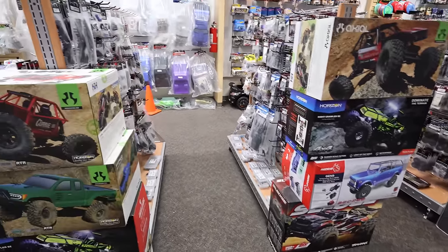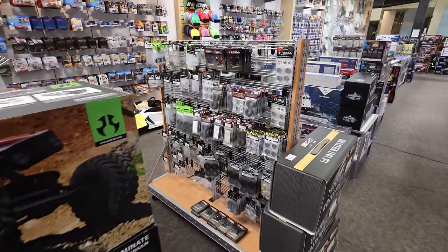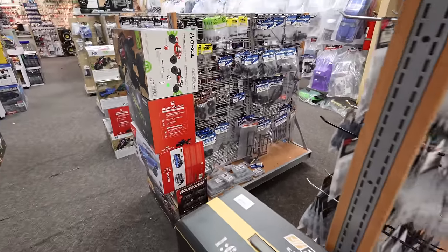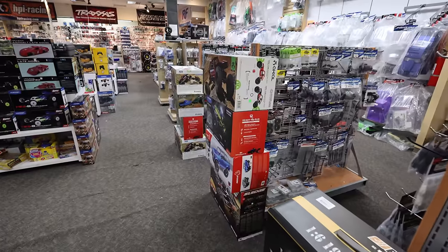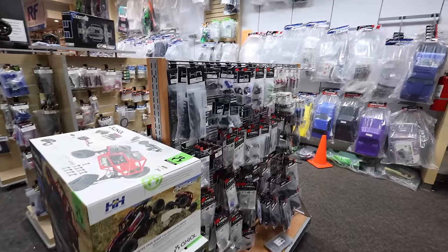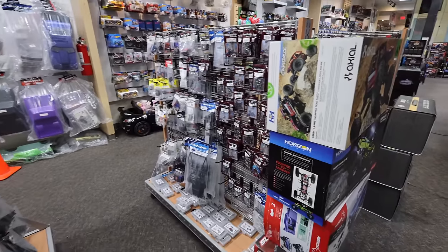Man. Guys, this is nuts. Look, they have a whole bunch of mini parts here. The sad part is I come in here and I look through everything to kind of plan my attack on what to shoot and review. And as I'm walking through, there's just more and more stuff that I just keep missing. They have so much Hot Racing, T-Reel parts, fast steady bearings.